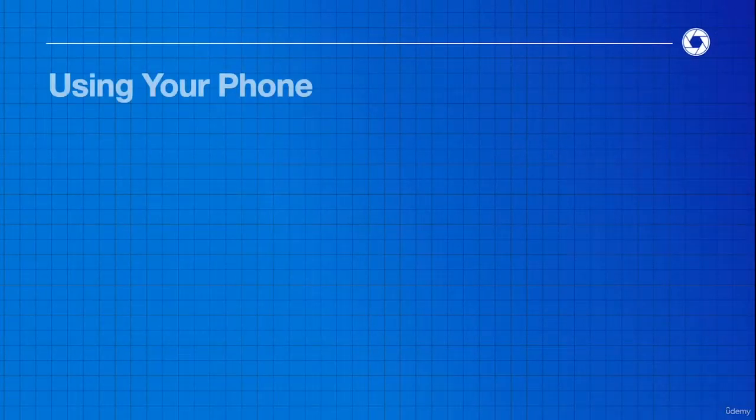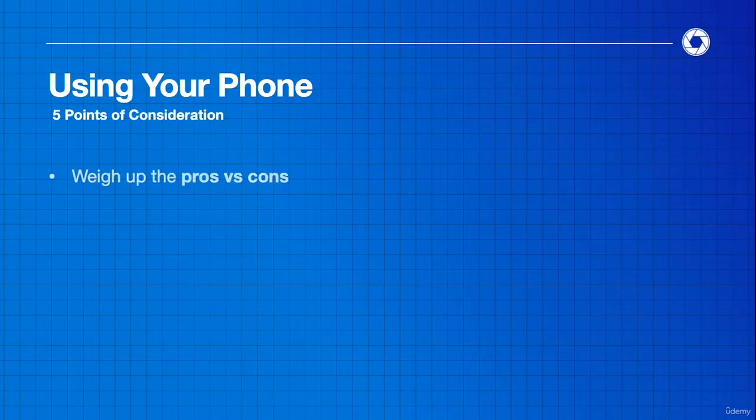So in this lecture, I'm going to go through all these points. I'm going to show you some examples. You've already seen some vlog styles in other videos, where people have been using their phone just 2 lectures ago, compared to other camera types. And Julian's going to go into cameras in the next lecture. So pros and cons. Let's keep this really simple.